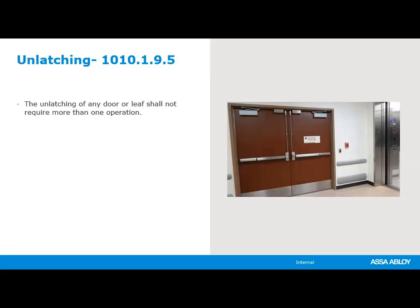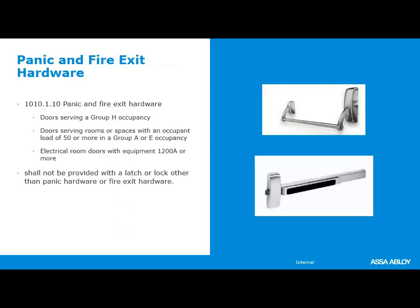So if you've got exit devices on each leaf, you can't have an overlapping astragal or something that is going to stop the use of one leaf without opening up the other. Each leaf has to latch independently and be usable independently. Exit devices, they're not required in every occupancy type. Here is exactly where they are to be located.